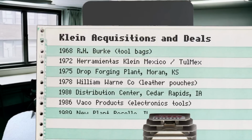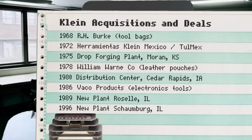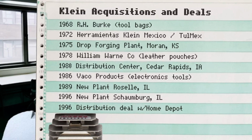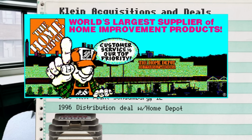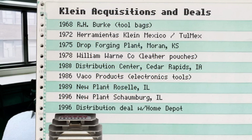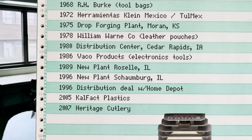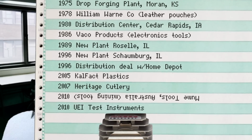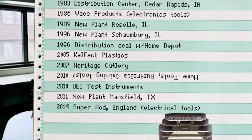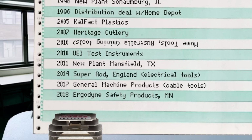In 1989, a new plant was built in Roselle, Illinois, and another new plant in Schaumburg in 96. 96 was also the year Klein teamed up with Home Depot. Previously, Klein Tools were kind of hard to get if you weren't a professional, and this deal brought Klein Tools to the general public. The 2000s brought another round of company acquisitions, and in 2011 a new plant was opened in Mansfield, Texas. This resulted in the closing of Klein's Roselle and Skokie, Illinois plants a year later in 2012 as production was shifted to Texas.